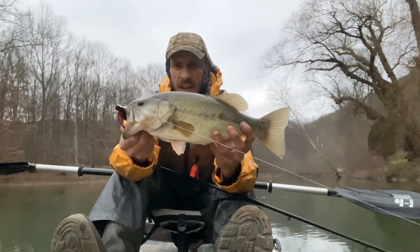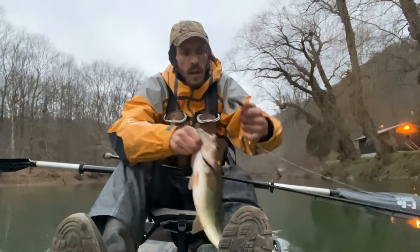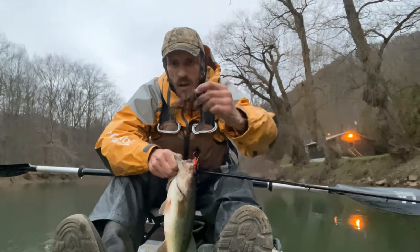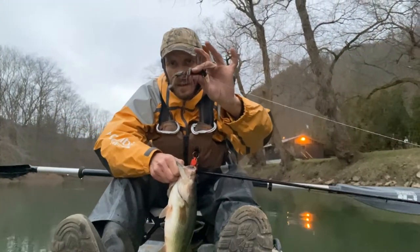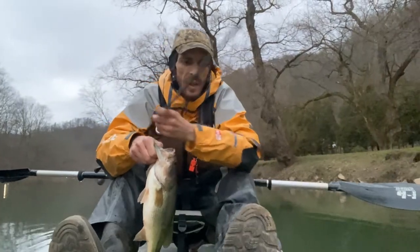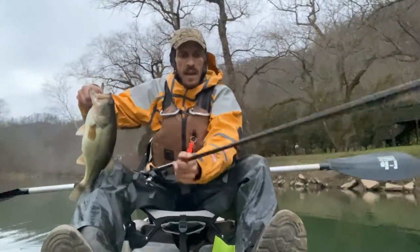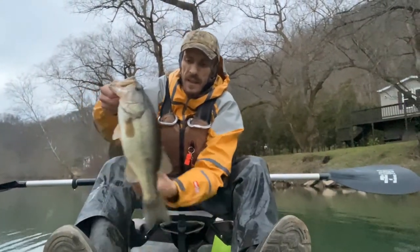That is on a Z-Man chatterbait, and it's got the Z-Man Turbo Crawler, I think it's the 4-inch in green pumpkin, on the end of it. Fishing it real slow, just lifting it. That blade on the chatterbait just starts right up instantly, and that's what you need in order to trigger the strikes on these large bass.